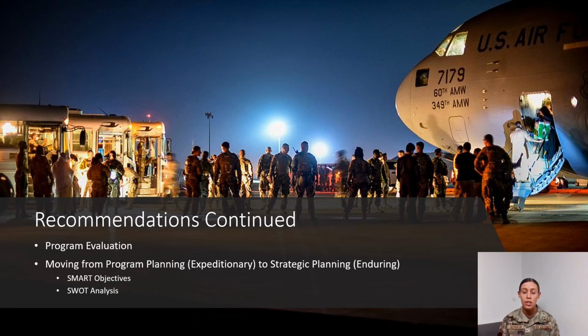This base is pretty well established, and it's quite a large base. I think we're in an awkward movement from being an expeditionary base, where program planning is usually pretty short term, and we're trying to migrate into a more strategic plan, or enduring as we call it, which would encompass the next 2 to 5 years and any goals that we have for that long-term plan. So I think that can be done through SMART objectives and SWOT analysis, as we covered in our book this semester.